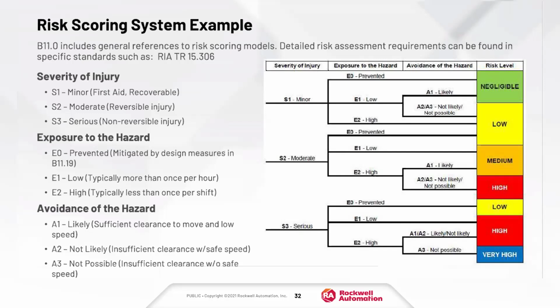And then exposure to the hazard. So you completely box it in, right? You can't get to it. Well, that's prevented. That's the lowest level. Low exposure, more than once an hour. So again, a lot of people think, well, we don't get in there very often. I ask them how often they get there. Oh, every 15 minutes. Well, that's considered quite a bit for safety. You're exposed to that quite frequently. High, less than once per shift. So you follow the chart through.